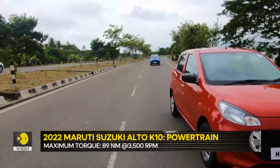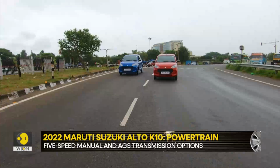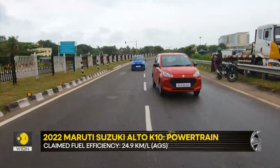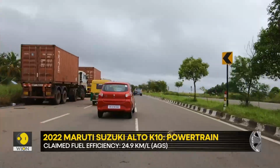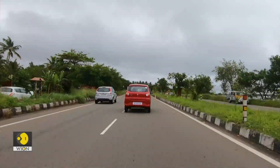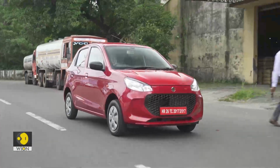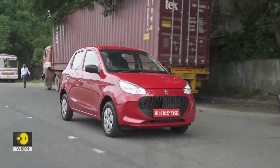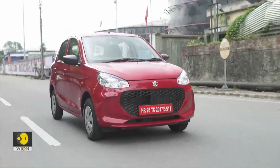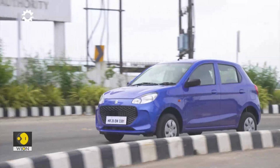The delivery of power is linear, but to make any sort of rapid progress, you have to push hard and get the engine higher into the rev range. Though unexciting, there's a pleasant build of speed. Overtaking in the typical city traffic setting won't pose much of a problem either, and you won't have reasons to complain in everyday driving. While this petrol engine is eager to rev, it does get a bit vocal beyond 4,500 RPM and tops out at just over 5,500 RPM.